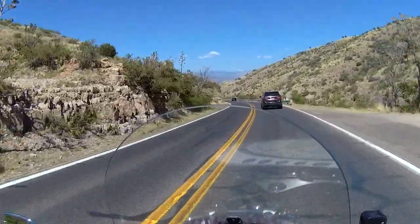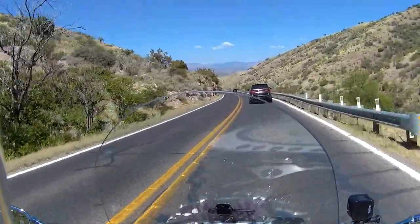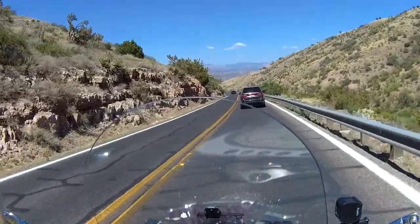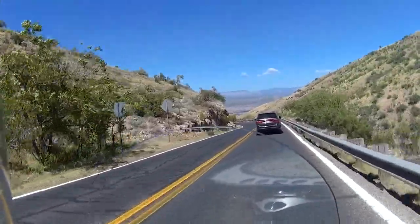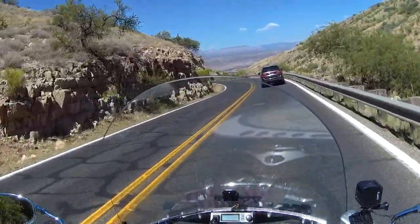I remember this is the road that they used horse-drawn wagons to get the copper ore down to Clarkdale to the smelter. You can imagine what that road was like, what that trip was like.